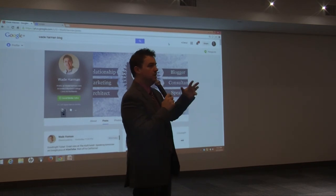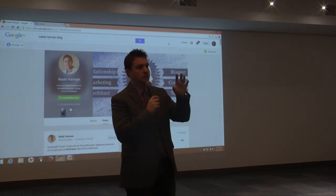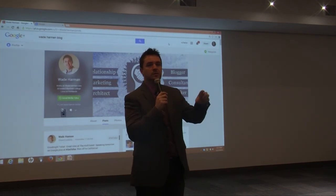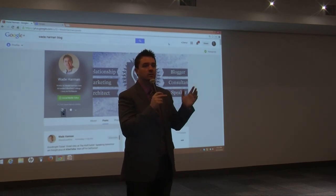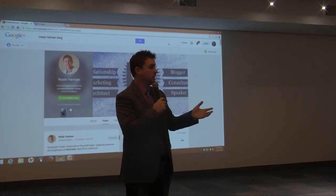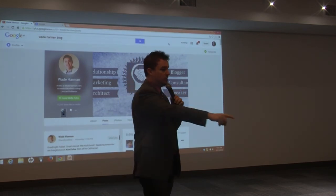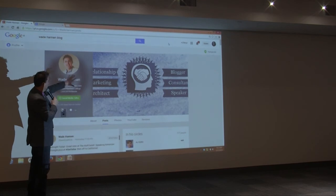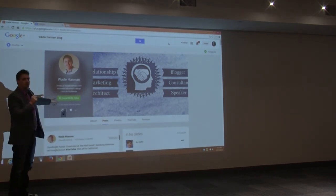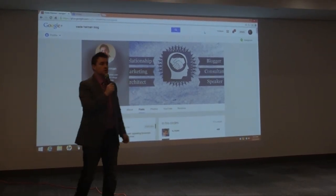It's getting off track, but you can search Google badges online, and it will take you to the web developers site, developers.google.com, I believe it is, and you can create your own personal badge for your website. You can check out wadeharman.com/blog, go to the blog part, and over in my sidebar, you'll see this hover card here. Except it'll be a little different, and it'll be prompting people to circle me. And it's got my Google Plus page on there, and a relationship marketing community on there.